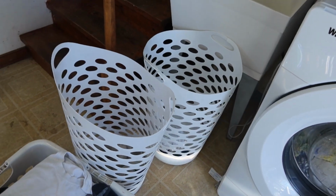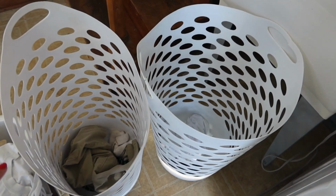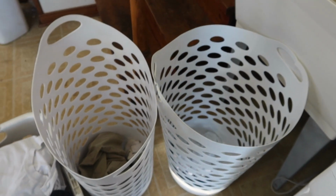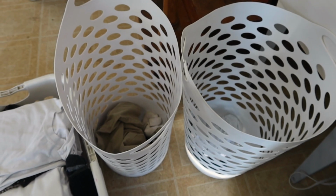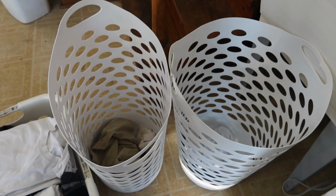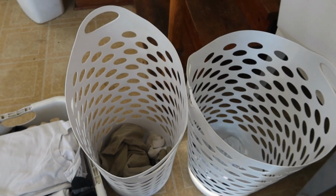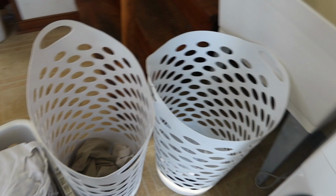So this is my basket system. Each bedroom, except for mine, has a pretty hamper, but each bedroom has one of these baskets as the hamper. And then I keep 2 down here. I keep 1 for towels and sheets, and then 1 for clothing. And the goal at the end of the day is to have 2 empty baskets. Most days I hit it, but some days I don't, and that's okay too.